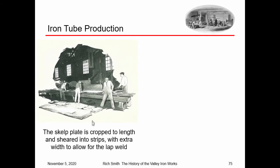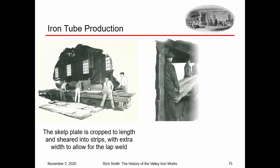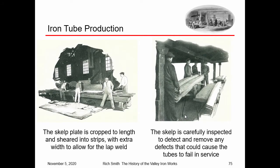After the plate was rolled, it's cropped to length, sheared into strips with a little bit extra width for the lap weld. The scalp is inspected very carefully to make sure there's no defects that could cause failure in the tubes during service.